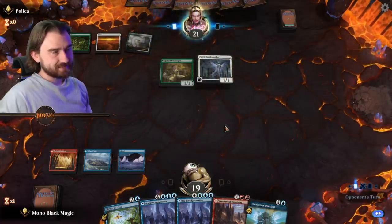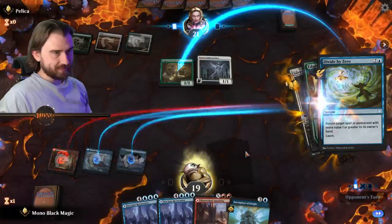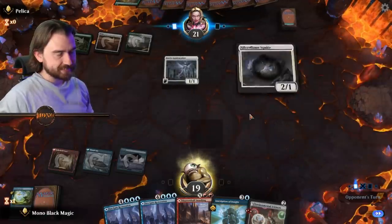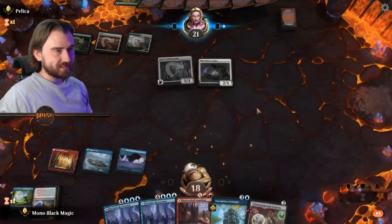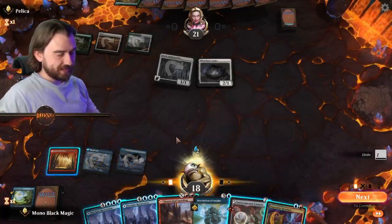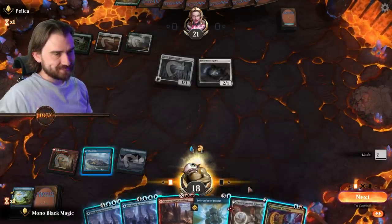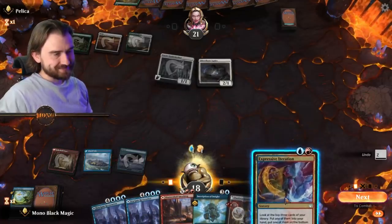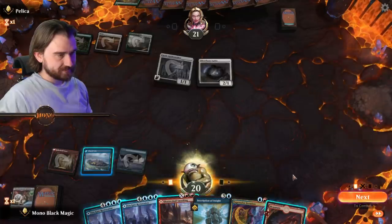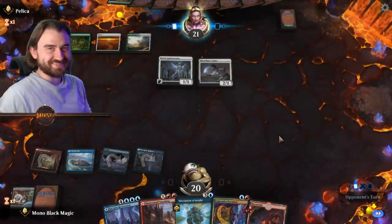Blossoming Sands. And... Well, now then. Now we divide by zero. Ooh. And Environmental Sciences, sure. Just lands. That's all we need. All we ever needed was another lane. We could also hit land with this. This kind of shit to have in hand. Nah, we play this. We find the red manas. That's gonna be good. And then we just put this down tapped. Perfect.